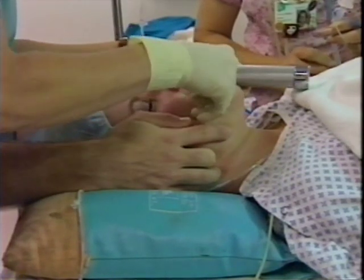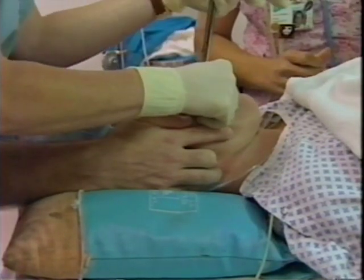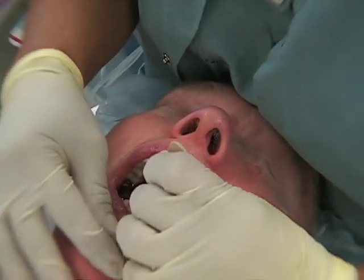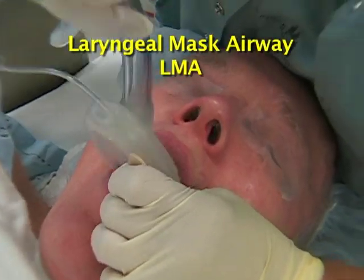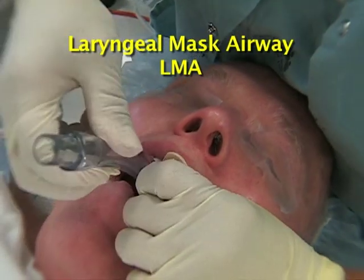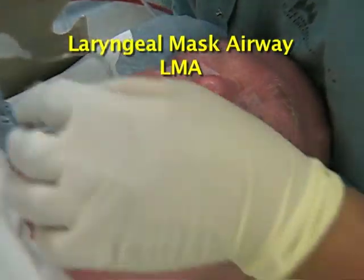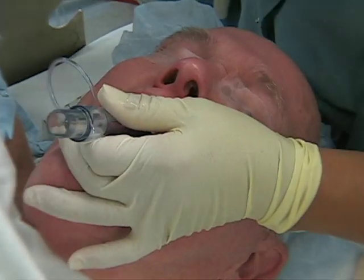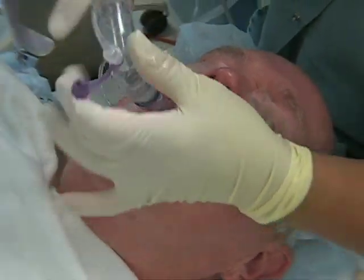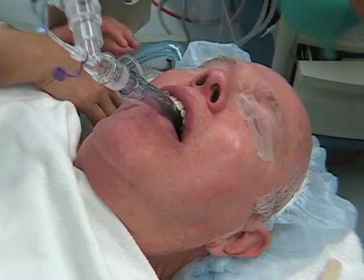If you can't intubate easily, then ventilate using a mask or a laryngeal mask airway or an esophageal obturator airway until advanced airway techniques are available. In the can't intubate, can't ventilate scenario, emergency cricothyrotomy may be the fastest and safest means of securing the airway.